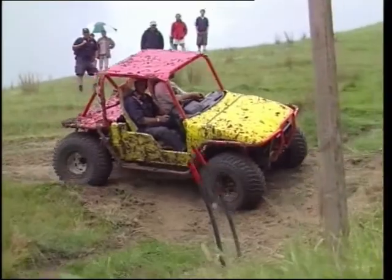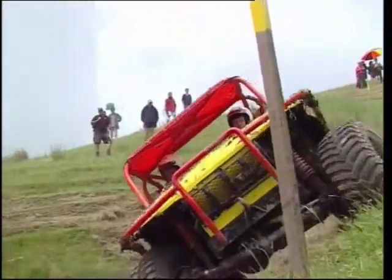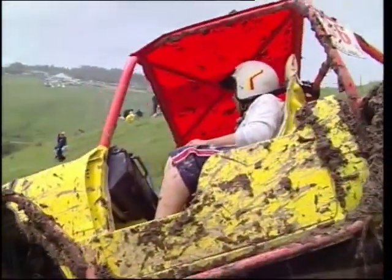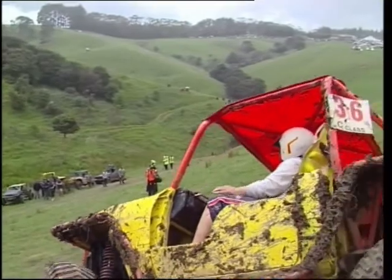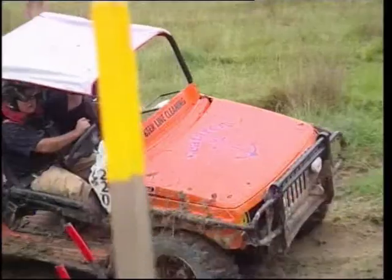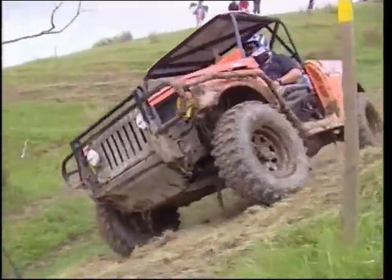Archie Griffin, of course, Archie and Linda are absolute legends in the four-wheel drive scene. They've hosted so many fun trials down on their own property in the central Waikato of New Zealand, and very popular people with everybody as they work their way out of the course. Enough's enough. Keep it the right way up, Archie, says Linda.